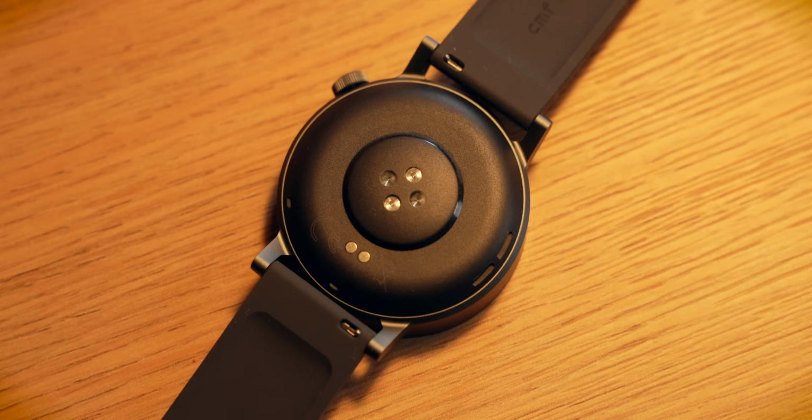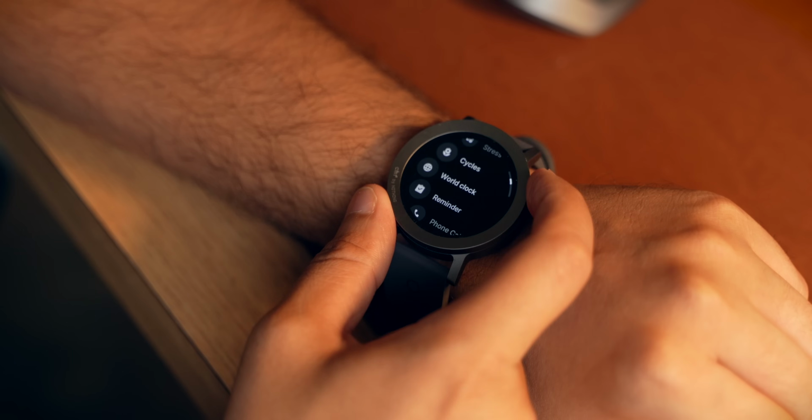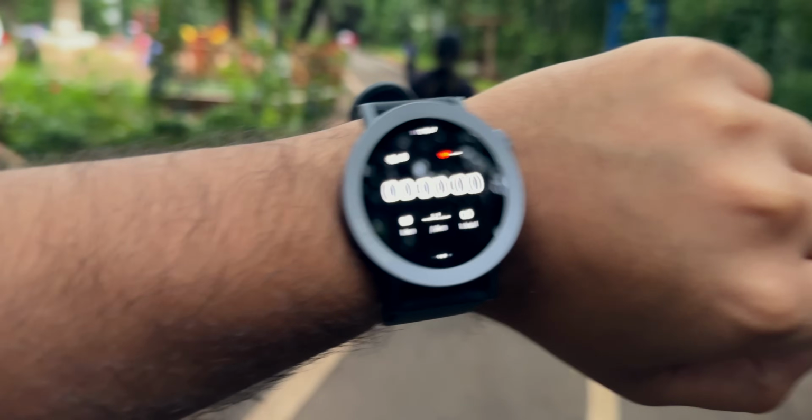And the Watch Pro 2 is a full-fledged smartwatch with all the sensors. So you get a pedometer, heart rate sensor, SpO2 sensor, and also built-in GPS, which means that you don't have to carry your smartphone around if you're going for a walk or run. You can just take the smartwatch, it has built-in GPS, and it will work really well.